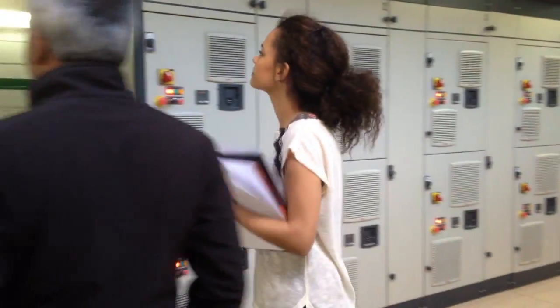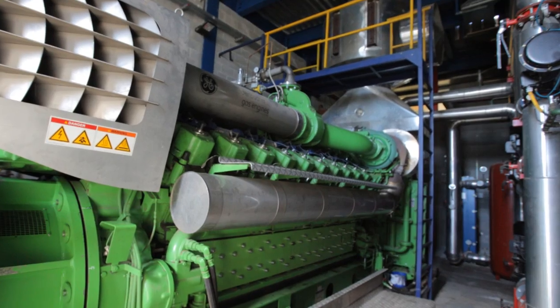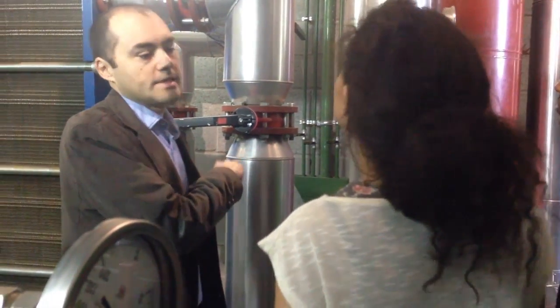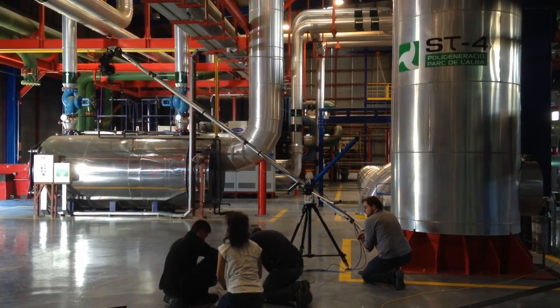But back to polygeneration. First, big generators produce electricity. Doing so, the engine gets very warm. But here, this heat is not wasted as in standard power plants. It's transferred to the big machine room to provide heating and mostly cooling.